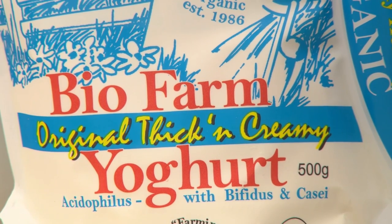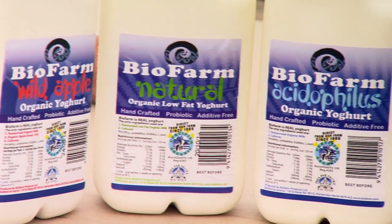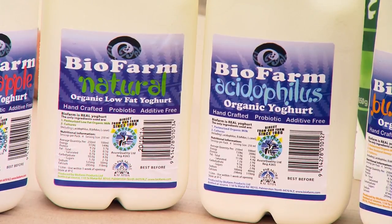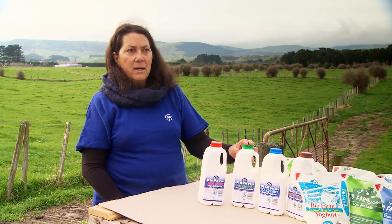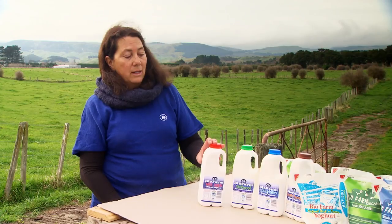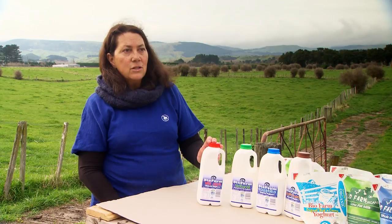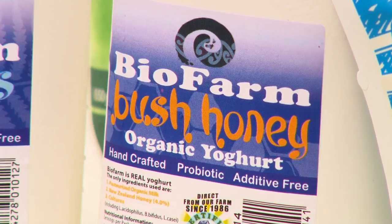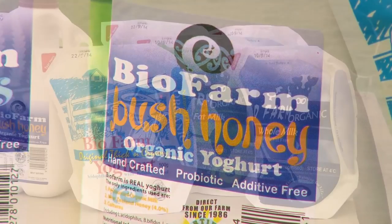Our product is a naturally fermented yoghurt. We do that by culturing milk with probiotic cultures, so there's no additives, no thickeners, so it's a natural yoghurt. That's this one here, and then this is the low-fat variety of that. We separate the cream out down at the farm dairy. And then we have two flavours. One, our new one, is wild apple. We use certified organic apple concentrate stirred into the natural yoghurt, and our bush honey, which is very popular. We use, once again, certified organic honey from beekeepers in the South Island.